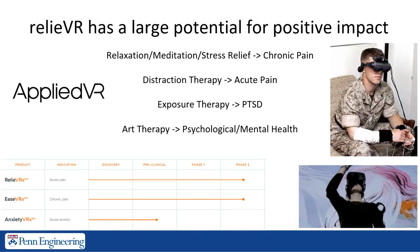VR biofeedback therapy has a large potential to impact treatment of LUTD for pediatric patients. In addition to LUTD, VR biofeedback is being used to treat a number of indications such as chronic and acute pain, PTSD, and mental health.